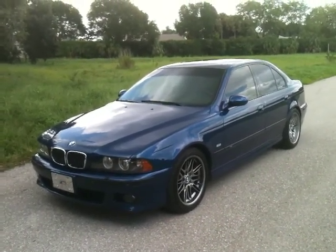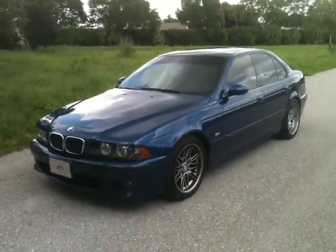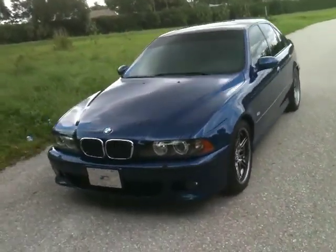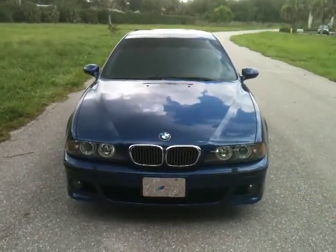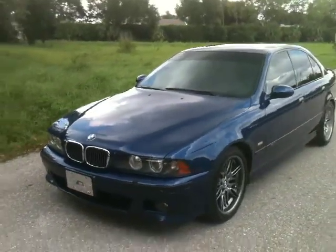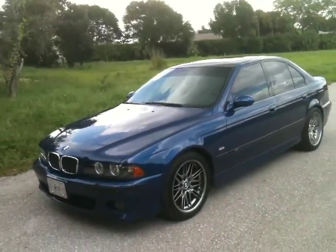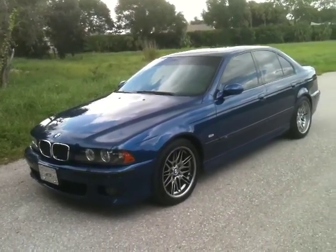It's a stick. It's got 90-some thousand miles. I'll go over that in a minute. I can tell you this about the car. It looks super cool. It runs awesome. It is a badass car. I drive a lot of fast cars: Porsche twin turbos, AMG Benzes, this M5 right here. This car handles, accelerates, and looks incredible.